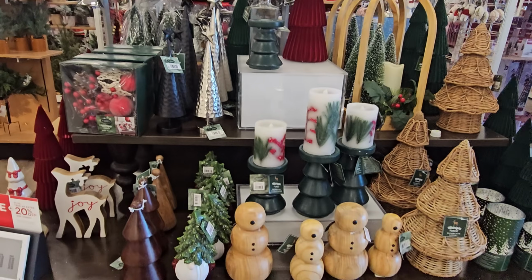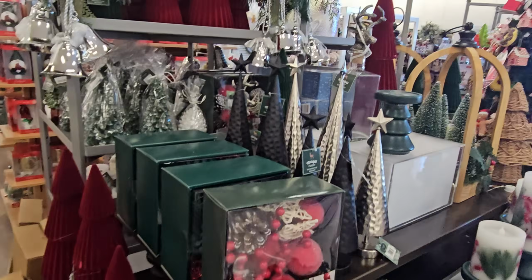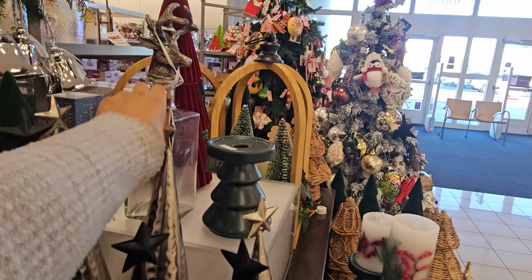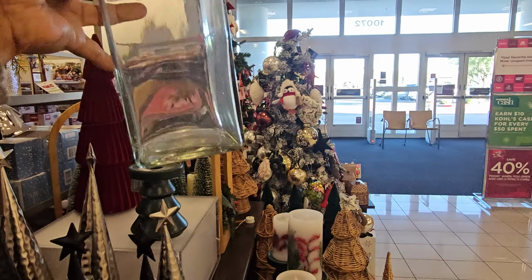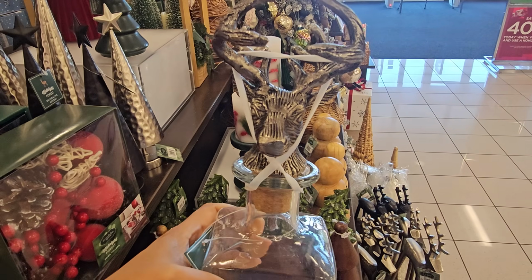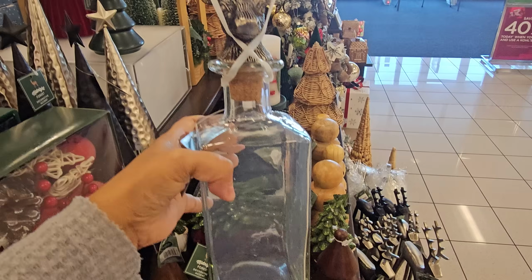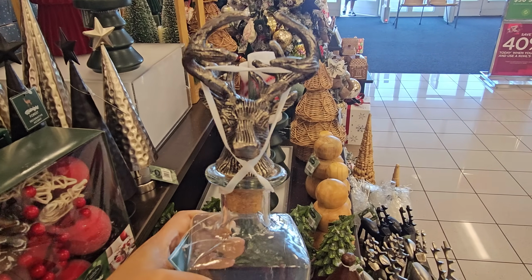Oh, what a nice decanter. Oh, $59.99 each. I feel like I like the top. I feel like I could find this top in Home Goods. Also, the decanter, I feel like could be a little nicer. I've seen nicer at Home Goods, but yeah.